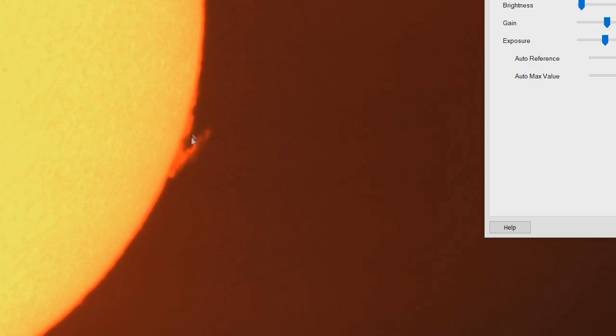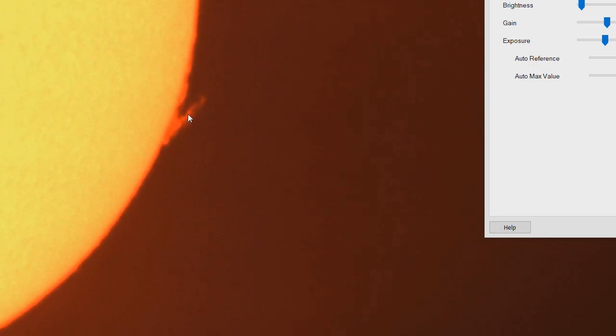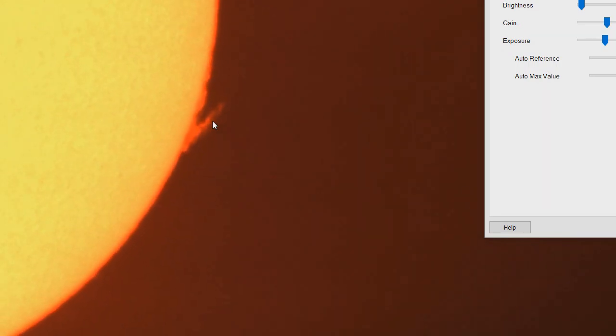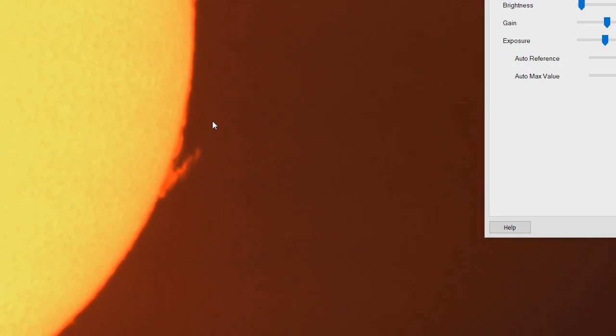This has broken off here. There's a black bit in here now. You see it? This has brightened up. I think I might try and make a time lapse out of this, just manually recentering it all the time. It's a bit of a pain to do, but I can give it a go.